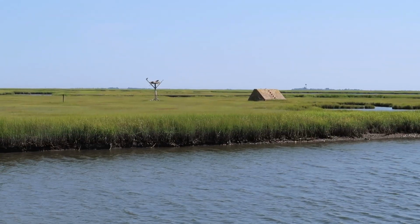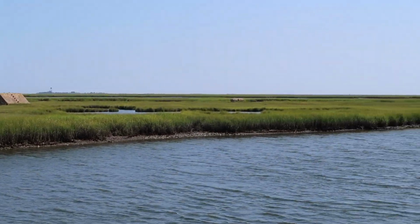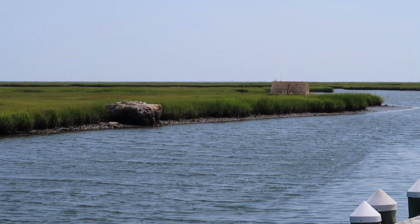So in addition to the large tower, there were also smaller towers built in this area, and there are still supports left for some of those. Let's see if we can get a look at some of them. Right here, looking out on the bay, you can see one right there. And then right over here, we can see a few more. Pretty neat stuff, huh?